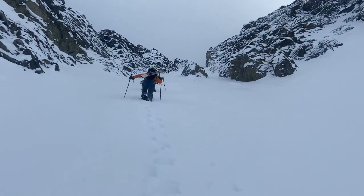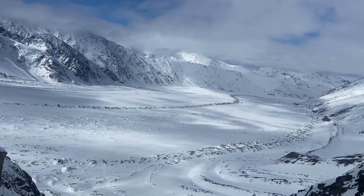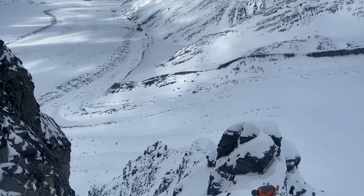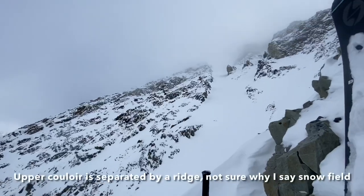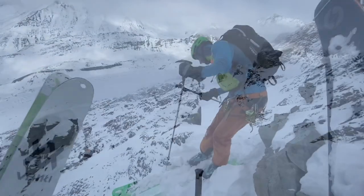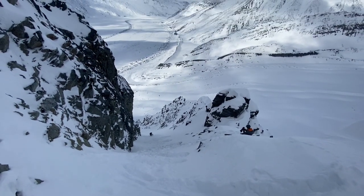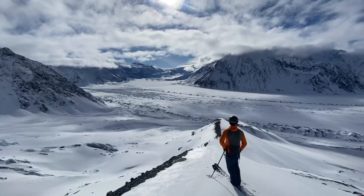My hand hurts. And those moraines make the Mat Glacier so pretty. I guess I'll take these off before I whack you in the head. That'd be appreciated. Another couloir separated by this snowfield. Kind of spooky looking, just going up into nothing in the clouds, you know? One final lap in the sun.